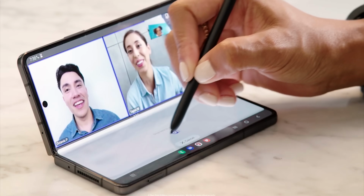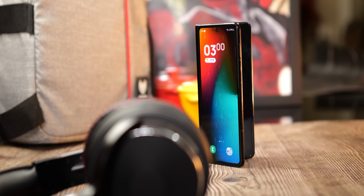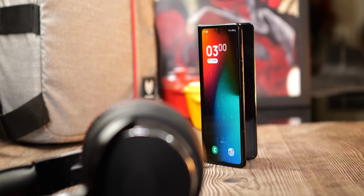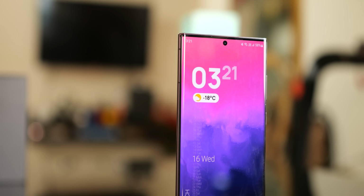So the Galaxy Z Fold 4 and the S22 Ultra are Samsung's two top of the line flagship phones for 2022. And both of them differ in many ways. Of course, one is a foldable phone and the other is a candy bar phone. But they differ in specifications as well.